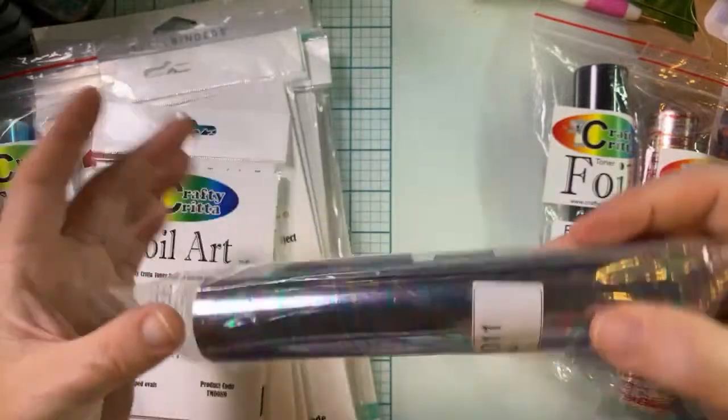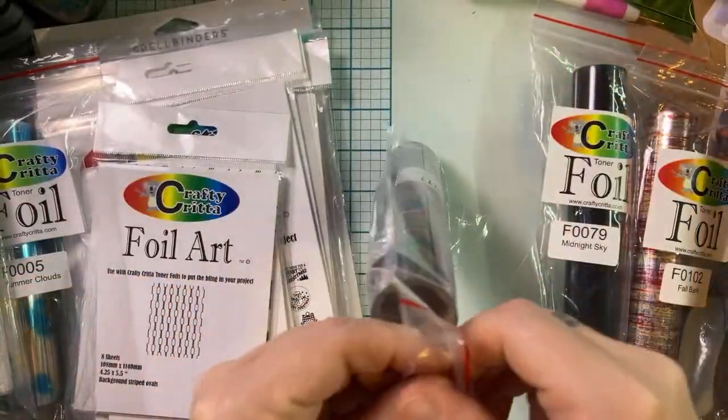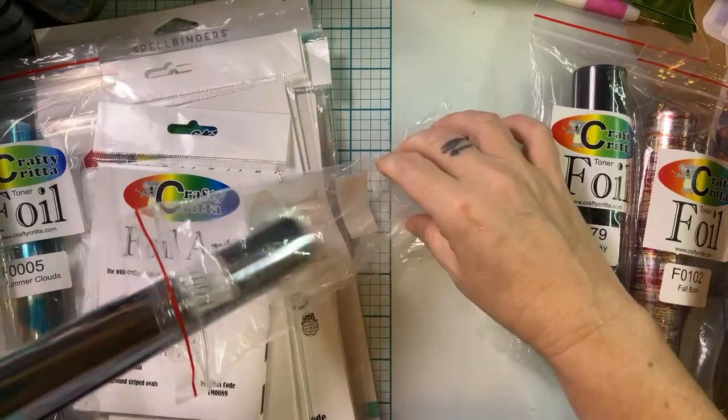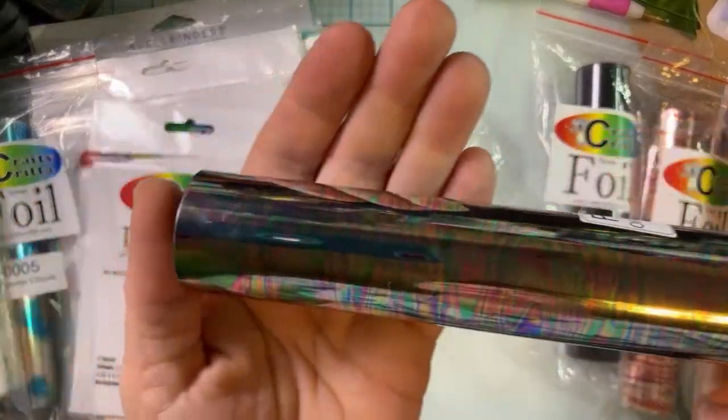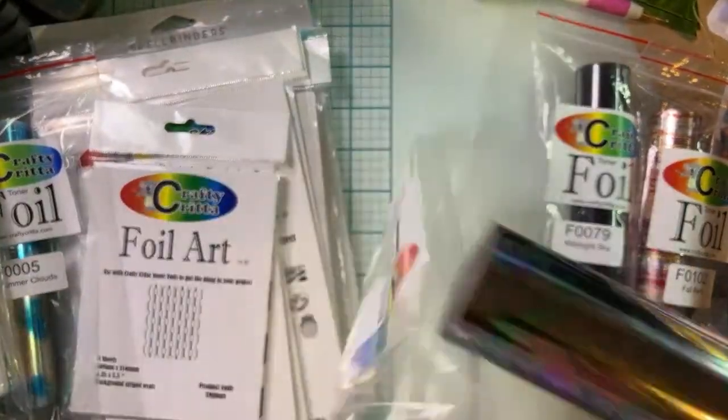I don't think my camera and lighting are doing it justice. Let me pull it out of here. Let's see if that's any better. Not really. It's really hard to capture how beautiful this foil is.